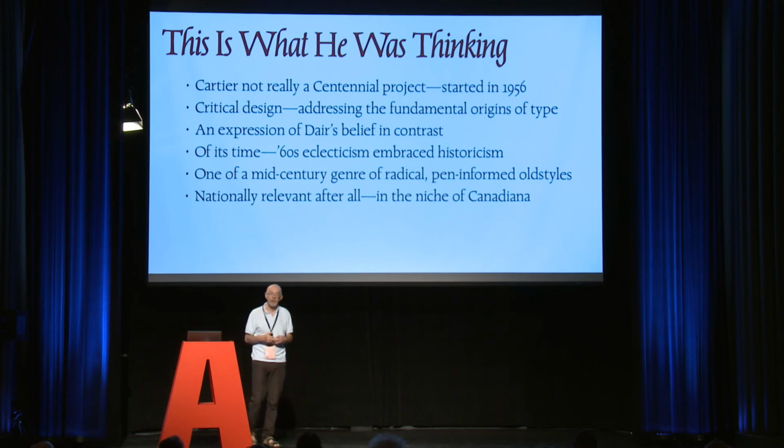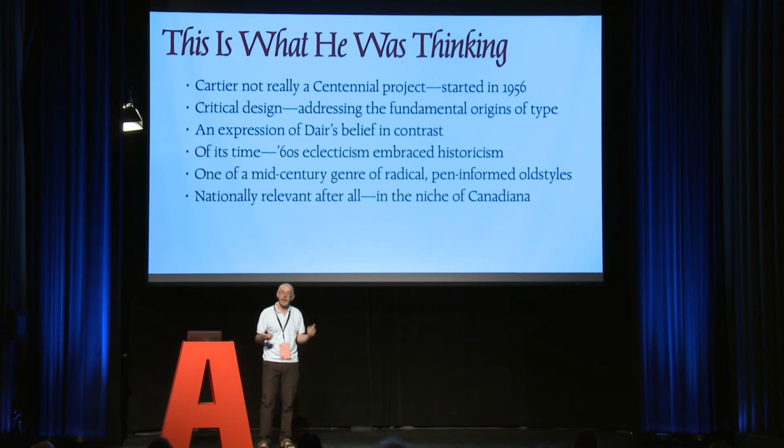It was part of a narrative of mid-century typefaces which radically explored the old style. The most prominent, of course, was Palatino, but I'm pretty sure that Cartier had influence on Les Usherwood's designs, which have a strongly brush and calligraphic feel, starting with his first big success, Caxton. And finally, it was nationally relevant, after all, in the niche of Canadian books, and famously in the full text of the Canadian Charter of Rights and Freedoms that was published in 1982, which is kind of like our Declaration of Independence. Thank you very much.